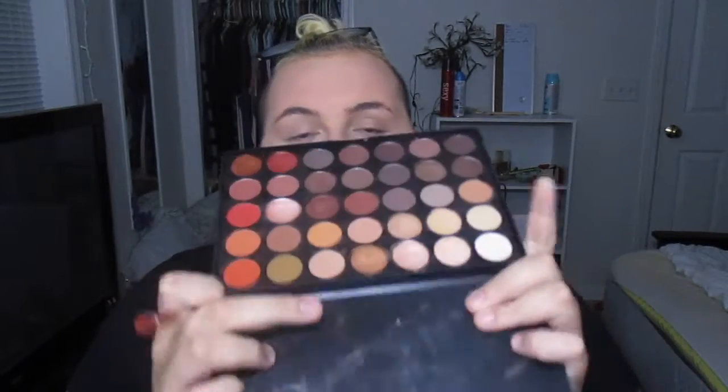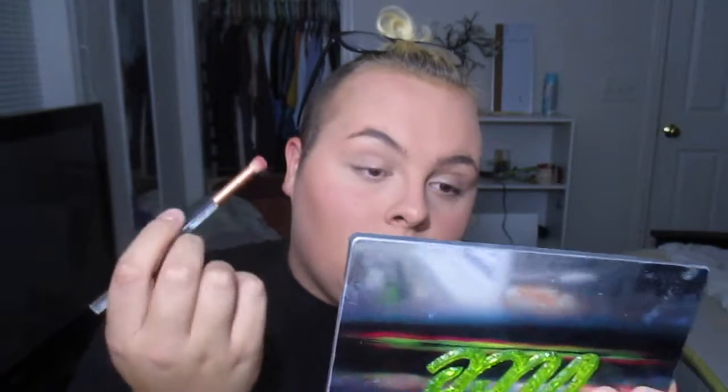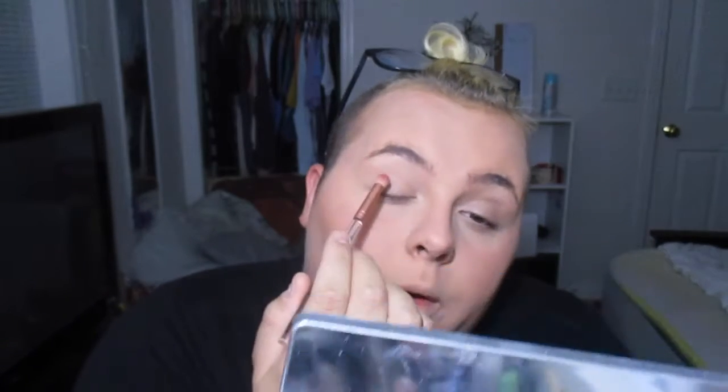So I'm going to take this neutraler shade in my Morphe 35O palette, and to me it's like a cappuccino shade, and I'm just taking it on my fluffy brush. It's probably not a crease brush, but I use these brushes for my crease. You can prime your eyelids. I don't feel like it, because realistically I wouldn't for school in the morning.